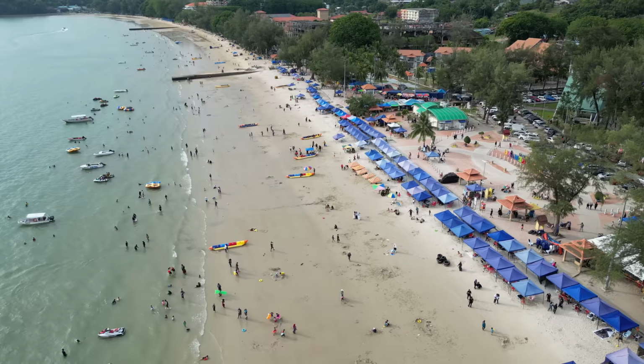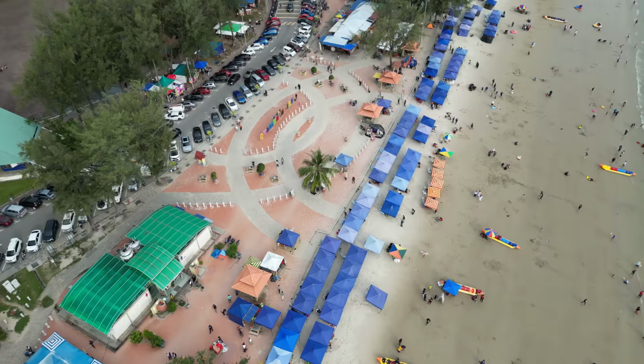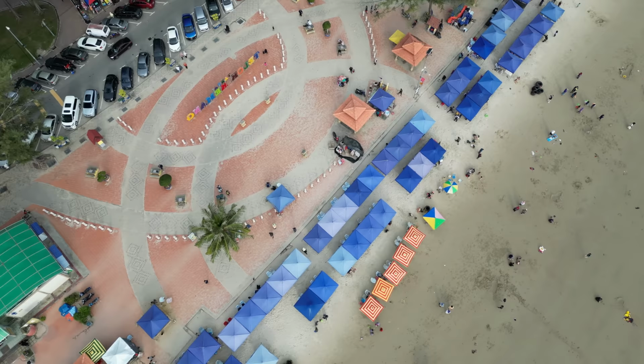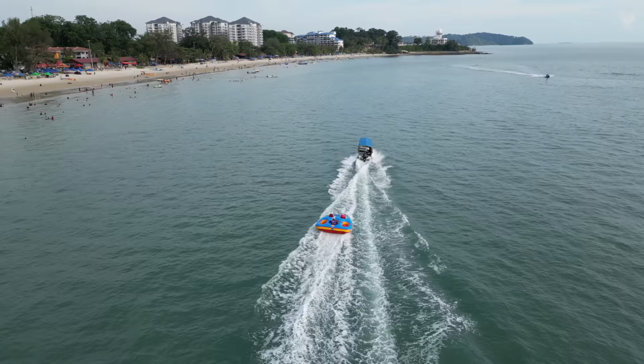You can also rent so many things like this one, a banana boat, stuff like this, and there are so many stalls everywhere outside. There is even a promenade where you can peacefully walk around. So the concept of the beach is very familiar from other parts of Asia. Plastic chairs, umbrellas by the beach, so many people enjoying.